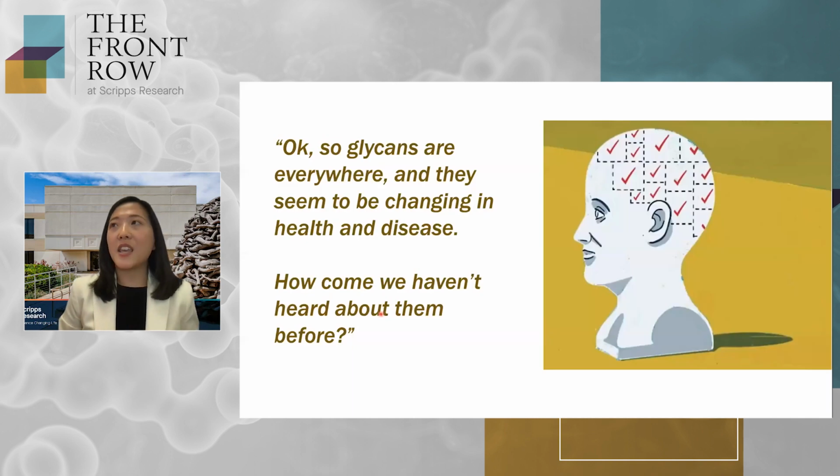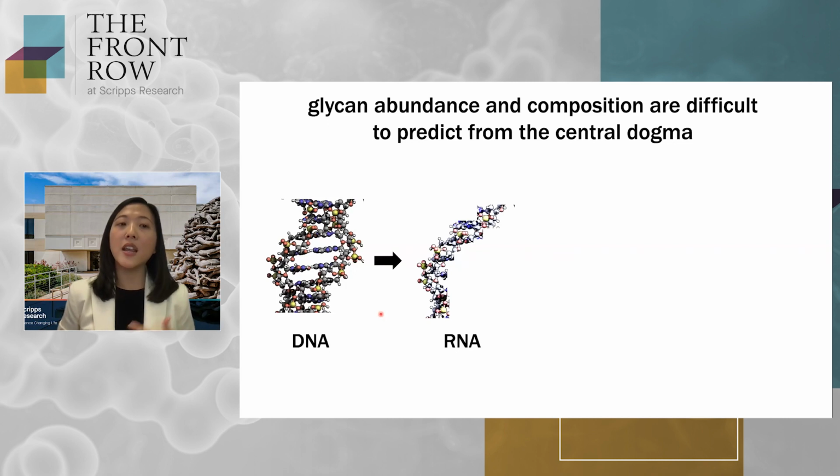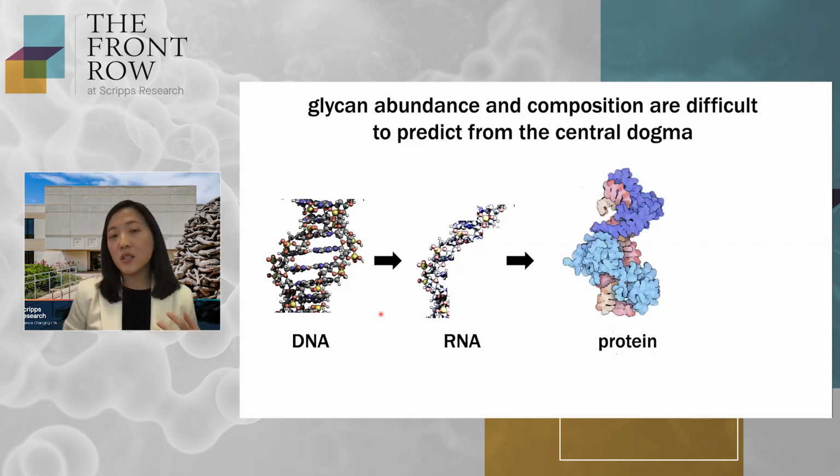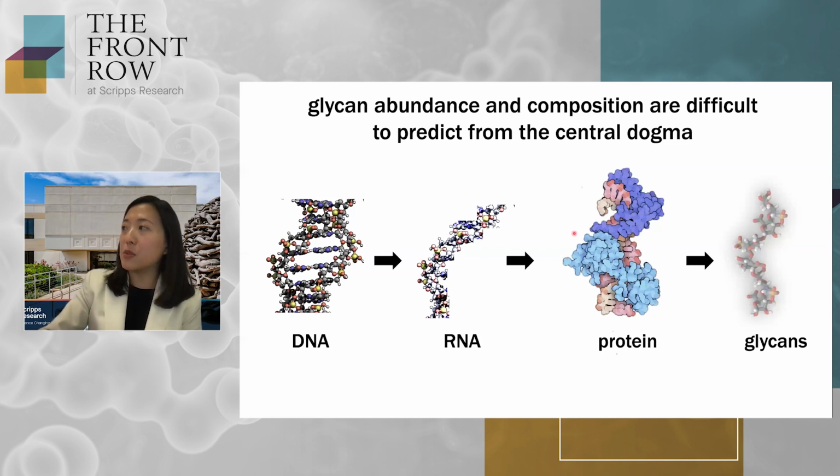Okay, so glycans are everywhere and they seem to be changing in health and disease. How come we haven't heard about them before if they're so important? Well, one of the challenges with working with glycans is that it's very difficult to connect them to the central dogma. What is the central dogma? This is the thinking that DNA becomes RNA and RNA becomes protein, and proteins are actually the machines that make these glycans. Now, your standard therapeutic target for a cancer drug are actually these proteins. It's actually quite easy to connect the protein to the genetic code or your DNA.